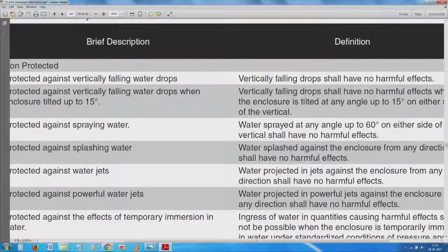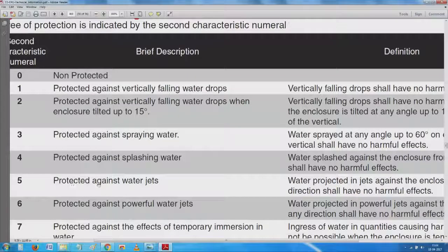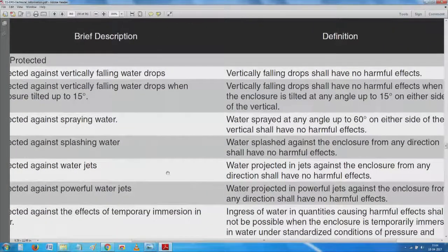Where is this likely to happen? Just about anywhere. I have shown you examples of the vertical machining center. There, because of the nature of the operation, we have cooling liquids, then lubricating oil, then occasionally other chips. All this is likely to affect this. Then you see, this is where we talk about IP 55, 56 and all that. First one is about solids, from here it talks about the liquids. Water projected in jets against the enclosure from any direction shall have no harmful effects.